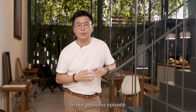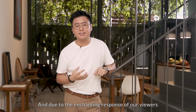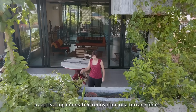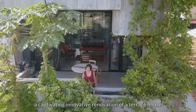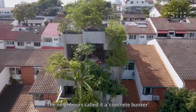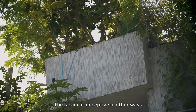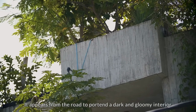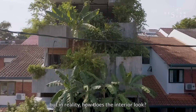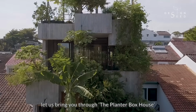In our previous episode, we covered an extraordinary terrace house called the Concrete House. And due to the enchanting response of our viewers, today, let us introduce a captivating, innovative renovation of a terrace house in an upscale neighborhood in Bangsar. The neighbors called it a concrete bunker, and they felt it was very intrusive. The facade is deceptive in other ways. It appears from the road to portend a dark and gloomy interior, but in reality, how does the interior look? Today's episode on Design Seed, let us bring you through the planter box house.